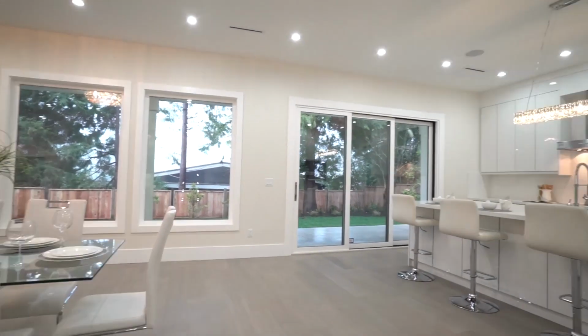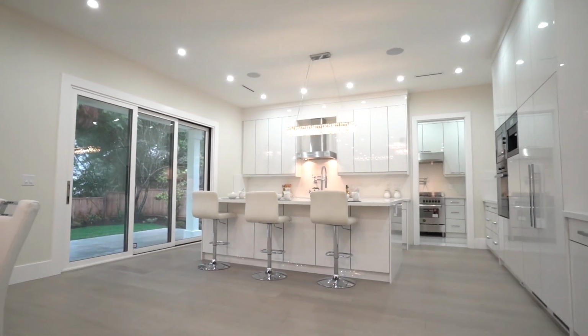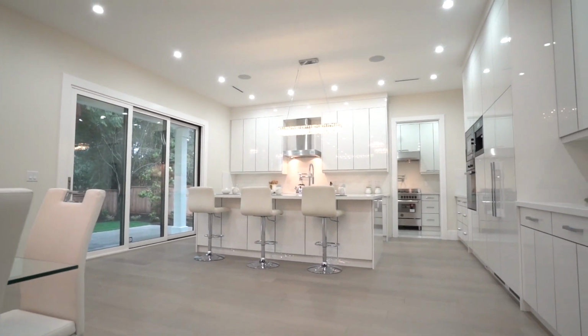Impeccably designed and built by the Raka Group, this brand new home features white glass cabinets and gray hardwood floors, with lots of crystal and stone.